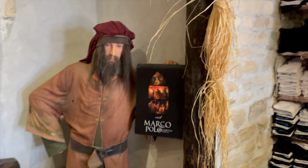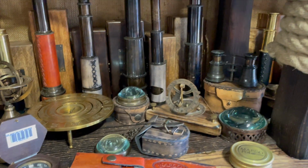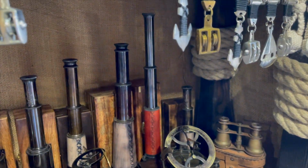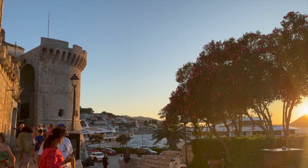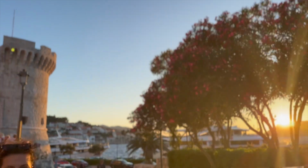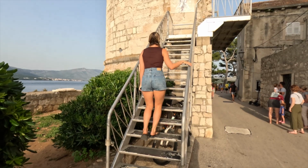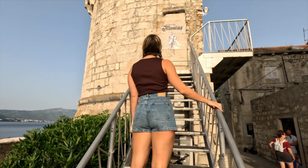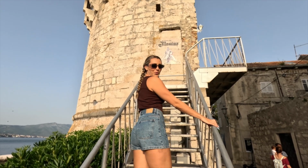Korcula lays claim to being the birthplace of legendary explorer Marco Polo and provides a fascinating connection to the renowned adventurer's life and travels. We're going up the top of the turret for some nice sunset drinks. Get a cocktail. So we found a little cocktail bar. What's it called? It's called Massimo.